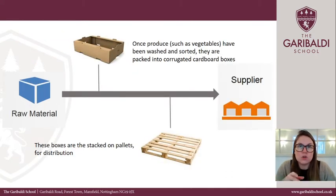So the first stage, you've got the raw material from the producer going to a supplier. Some of the packaging that might be used, if you took tomatoes for example, once they're washed and cleaned and sorted, they would be packed into corrugated cardboard boxes, similar to your bog standard box, like the stacks of boxes you see in the supermarket. They would be distributed on wooden pallets. The reason they need to go on pallets is so they can be lifted up and moved around nice and easy by a forklift. And then sometimes there might be some plastic packaging around the outside, just for extra rigidity.